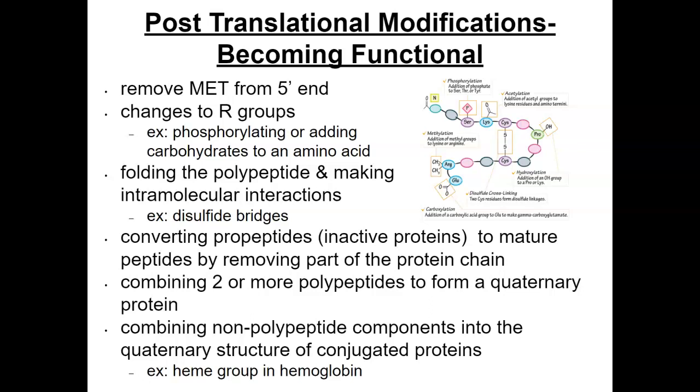In IB year 2, Ms. Lockwood will go over more specific examples of that bullet point. So I might add like IB year 2 next to this one, because she will come back to it. You can combine two or more polypeptide chains to make a quaternary structure. That's also a modification. And then you may have to add different non-protein parts to it to create a conjugated protein. And so I just gave that example of the prosthetic heme group and hemoglobin. So these are all post-translational modifications that will help the protein become functional or more functional.